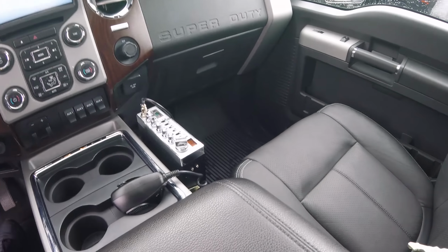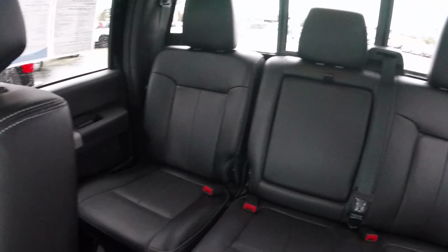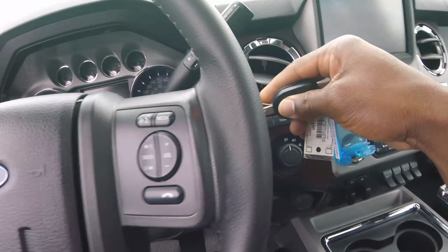I can be on the interstate talking to a truck driver and stuff. Hey buddy, what you doing? Oh, nothing, just rolling. 39,000 miles on it. Not bad.